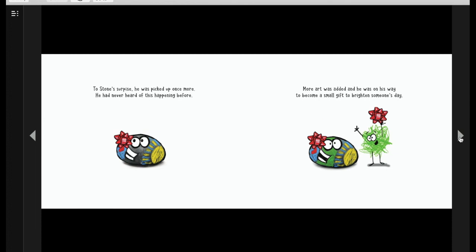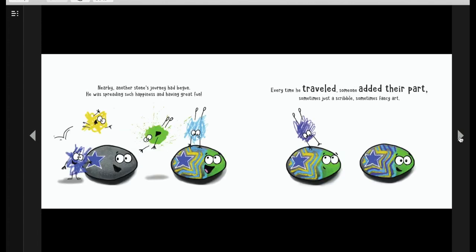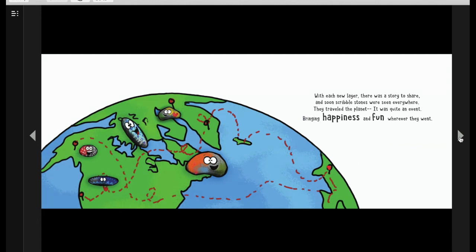To Stone's surprise, he was picked up once more. He had never heard of this happening before. More art was added, and he was on his way to become a small gift to brighten someone's day. Nearby, another stone's journey had begun. He was spreading such happiness and having great fun. Every time he traveled, someone added their part. Sometimes just a scribble, sometimes fancy art. Now with each new layer, there was a story to share. And soon scribble stones were seen everywhere.